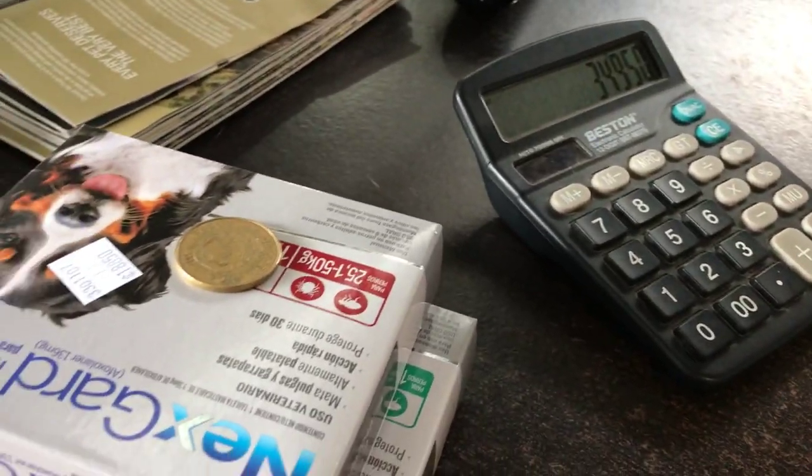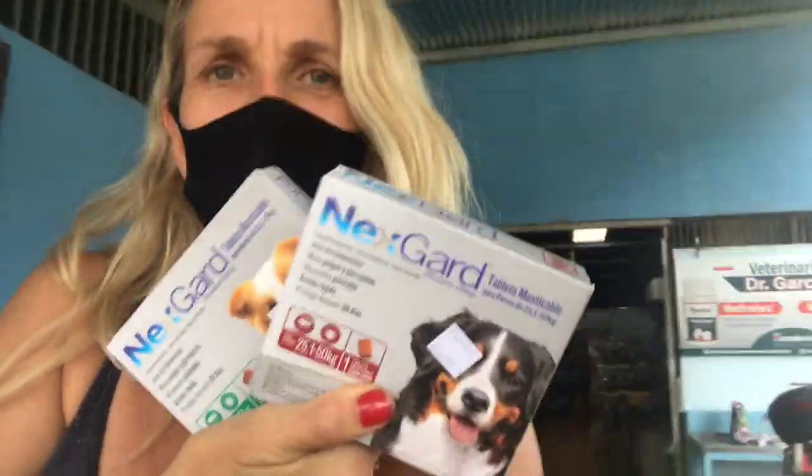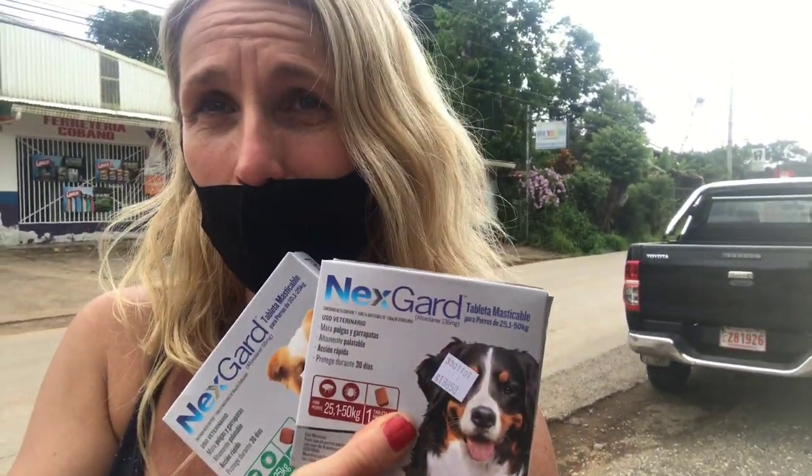To the vet here in Cóbano to get the flea and tick pills, the monthly pills that we give our dogs. Okay, two dogs, a pill per month against fleas and ticks, 35,000 colones together. That's about $70. So before you randomly adopt six dogs here, you want to take care of them really well. You need this stuff, and this is what it costs. It's just reality, so you know.